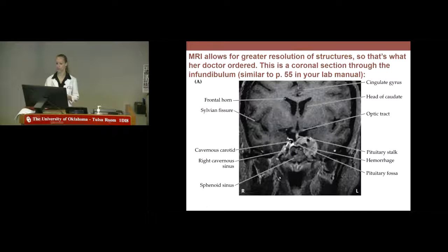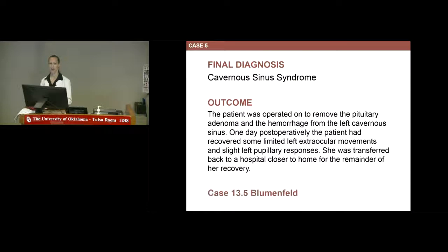This is a coronal section. We haven't looked at as many of these at this point. But what is hanging down right here is the pituitary stalk. And then this region right here, there's a big old hemorrhage inside where the cavernous sinus would be. So the tumor is causing some problems. There's some vascularity to the tumor. So she did have cavernous sinus syndrome. She was operated on to remove the adenoma and the hemorrhage around it in the cavernous sinus. She did recover some of her movements the day after, and they actually didn't follow this patient because they sent her to another hospital closer to home to recover.